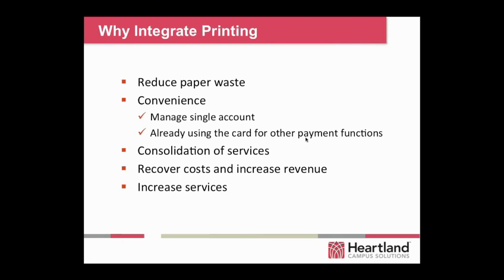Now, why may you want to integrate printing with the Campus OneCard system? Well, one reason, of course, is go green, reduce paper waste. I know when I visit campuses and go to their computer labs or libraries, different areas on campus where they have printers, I see a lot of wasted paper. Students will print things, but then they may never pick it up. That gets discarded, hopefully recycled.